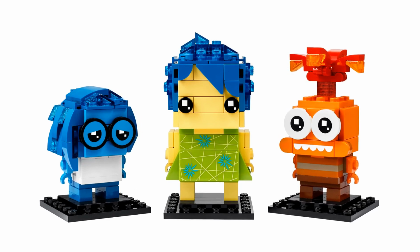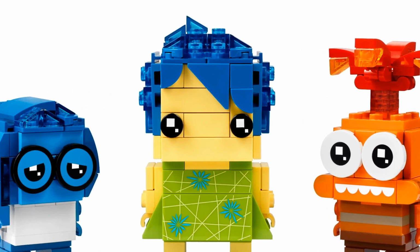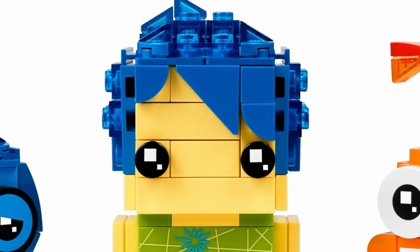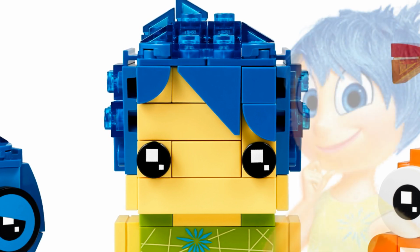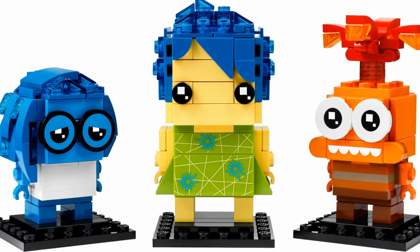Overall, I do like this set, but it misses the mark on a few points. Now, what exactly about Joy's face screams joy? This is what the joy emotion looks like inside most British people's heads. But the Joy we all know and love from the movie has big bright eyes and a big smile. Now she's the Meh emotion. I do like her dress though, very pretty. Anxiety looks creepy, fair, and Sadness does look sad. Together they absolutely work, but I would have also liked to have seen the original emotions as BrickHeadz too.